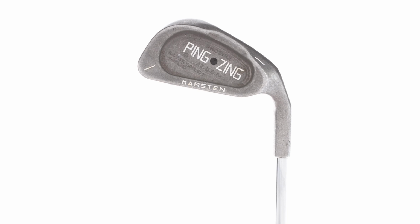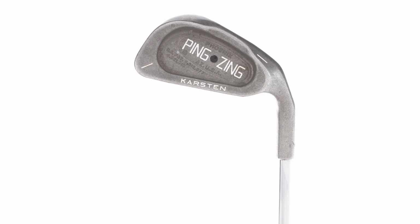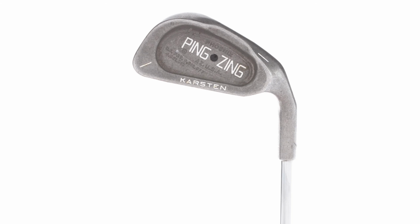You know, the Zing had a sort of slight toe weight in it. I mean, Karsten was a genius. Yeah. Well, we digress though. We're on woods at the moment. So I'm putting my vote in purely on sheer beauty. Sod playability, because they were just so good looking.